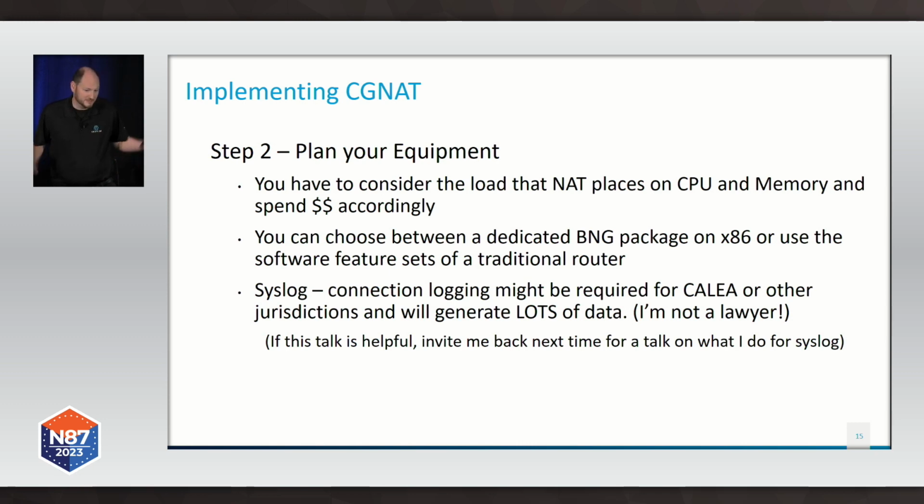If you're already doing it, and you're just going into a better design of it, then your workload's probably not going to change. But if you're currently issuing V4 space to your customers and you're not tracking their connections because they're public IPs, then when you start tracking those connections with a NAT table, it's going to put a pretty heavy load on that equipment.